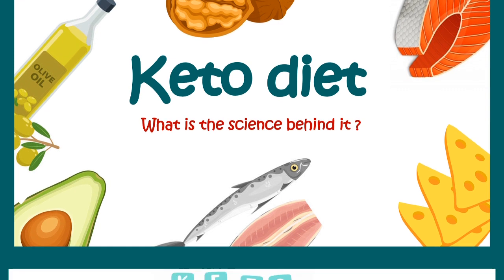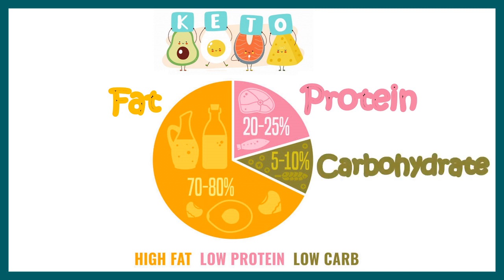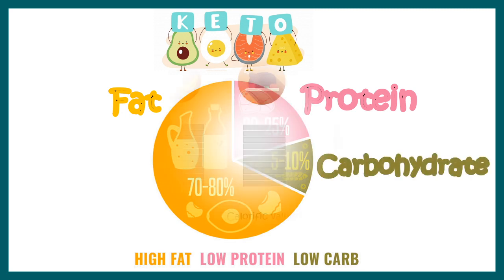The keto diet is one kind of diet composition which is majorly fat, and very low in protein and carbohydrate. Fat would comprise 70 to 80% of that diet. There would be 20 to 25% protein and 5 to 10% carbohydrate.